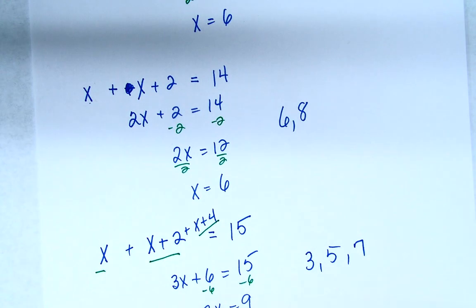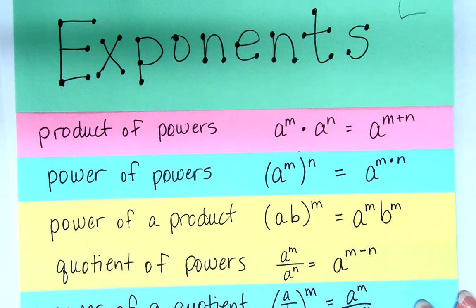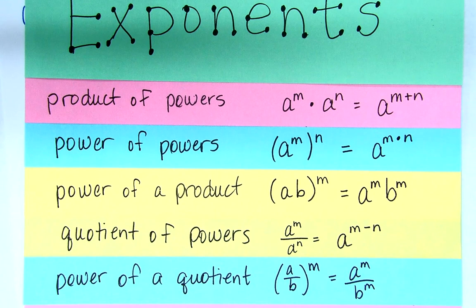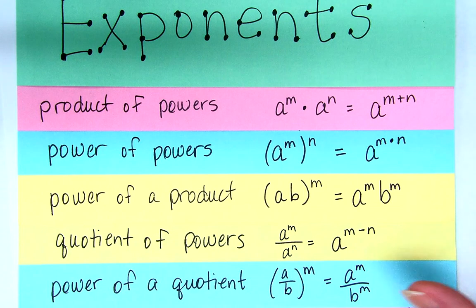Okay. The next part of our TSI work for today is exponents. But what am I going to say? Can you use your foldable on the TSI? No. So I know we've done exponents even in Algebra 2 already this year, but we're going to go back over them today because every other time we've done exponents, I let you use your foldable. We can't use foldables on the TSI. So I'm going to go back over these rules with you real quick just so that they're in your head.